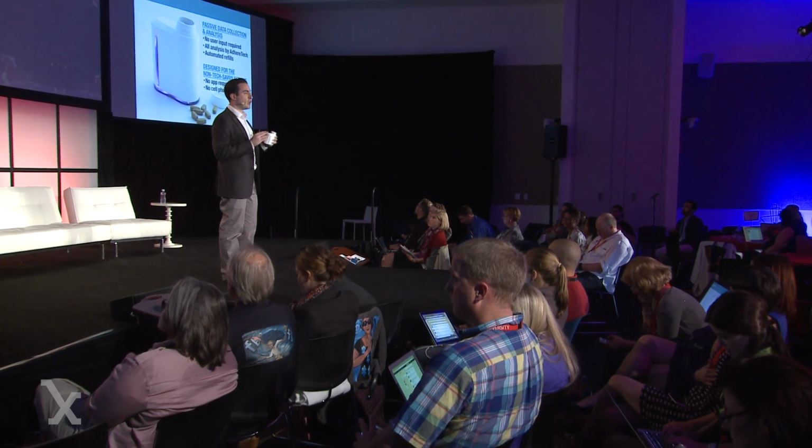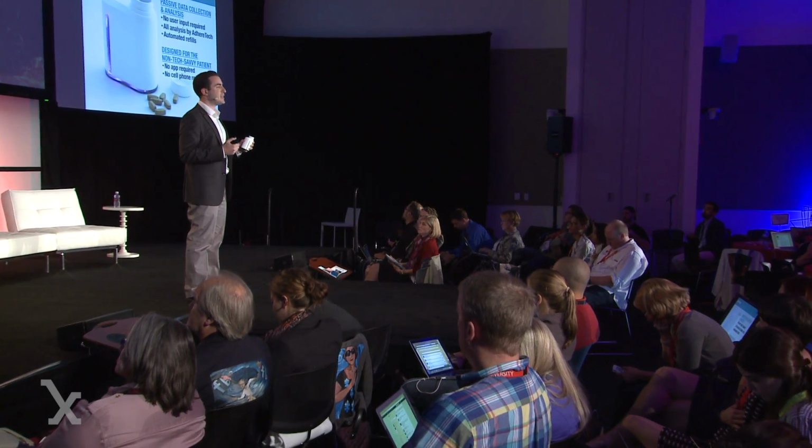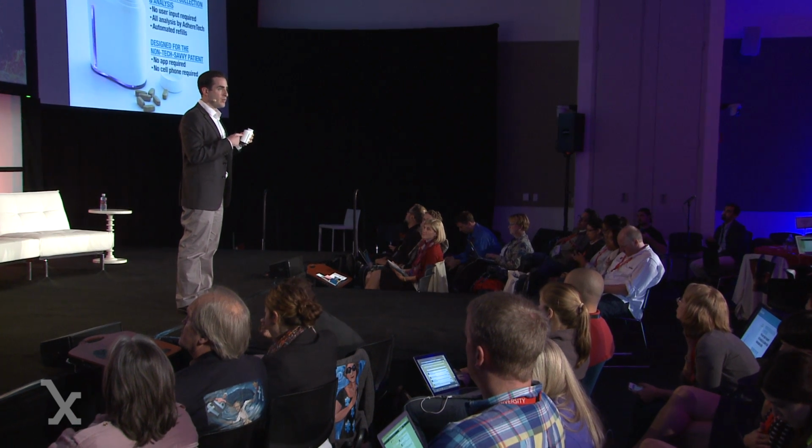And this bottle is really easy to use, even for the non-tech-savvy patient. So you don't need to download any apps to use this. You don't even need to use a cell phone. Like I said before, you use this just like a normal bottle, except when it's time for you to take your pills, it will light up. And then if you miss your dose, you get that reminder on a landline.